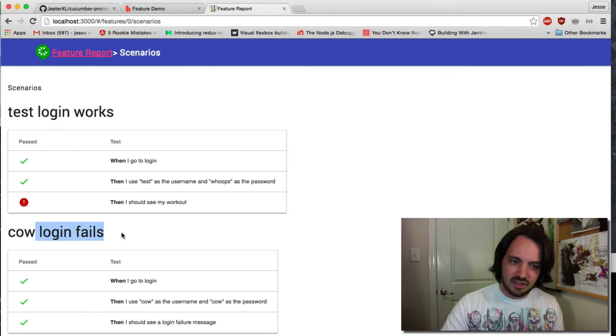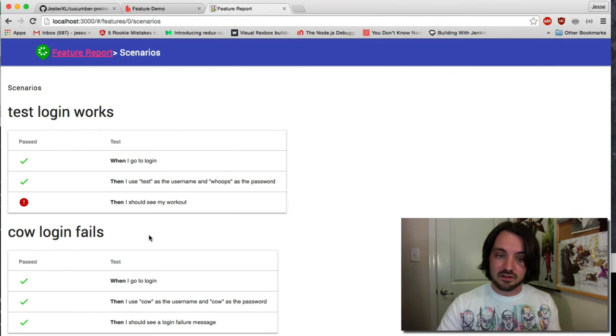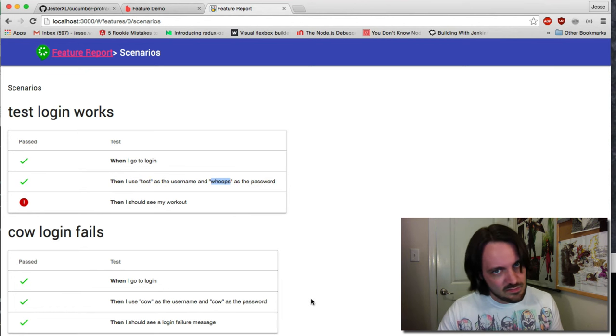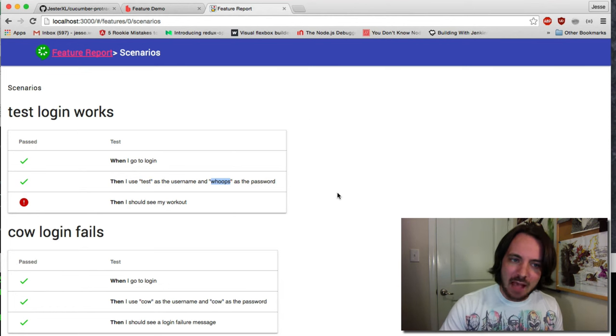Test login works, cal login fails, like we'd expect, right? This is a negative test case scenario. However, this one, I can't see my workout, and that is because "whoops" is not the password. If you want to know, where is this application reading from?